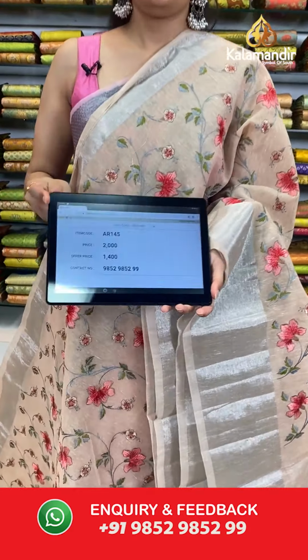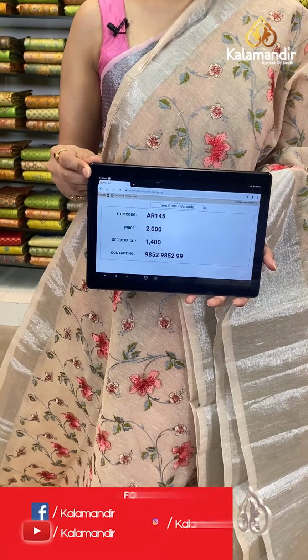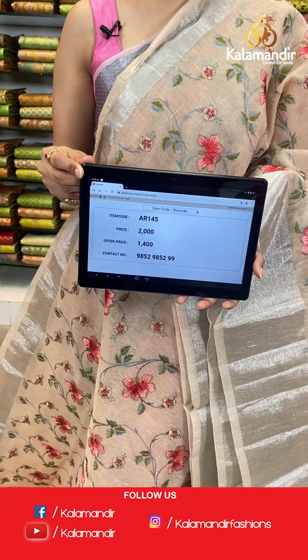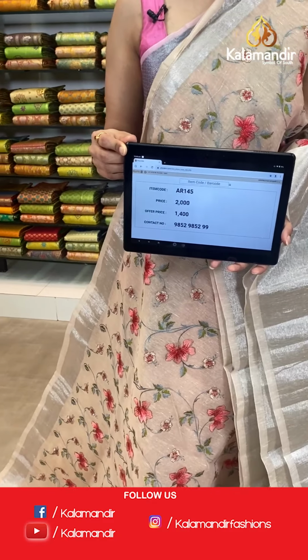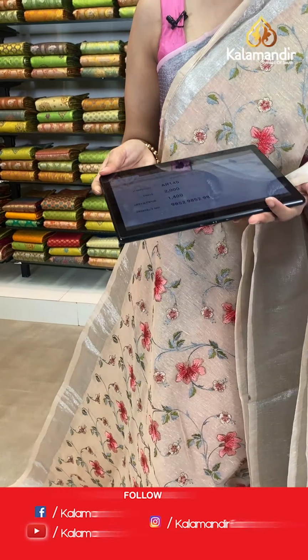Here are the pricing details. Saree code is AR145, original price is 2000 rupees. Offer price only for today is 1400 rupees. To place an order, take a screenshot along with the saree code and send it to our WhatsApp number, which is 9852985299.